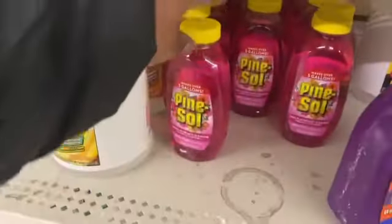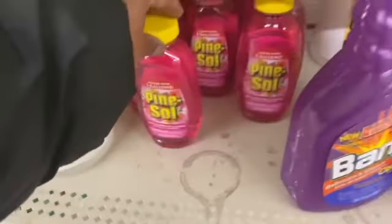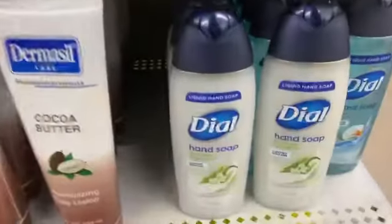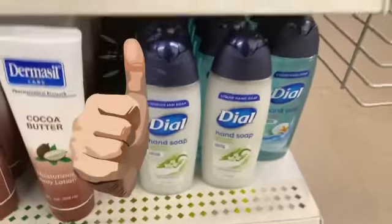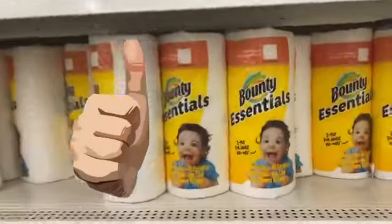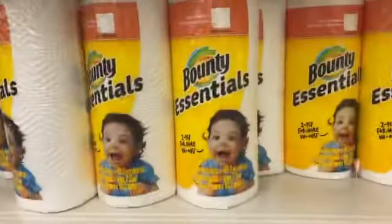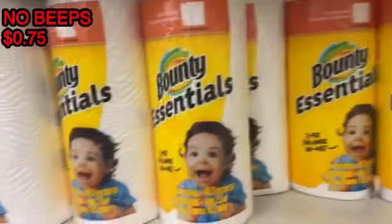Oh, look at this one. Okay. Little snack. They be having these at Dollar General, so now they're at Dollar Tree. We're going to pick up one of these. We're going to use this 25 cent off coupon. We're going to make this 75 cents. So let's grab it and put it in the cart.